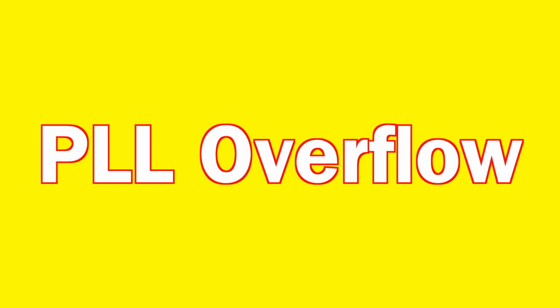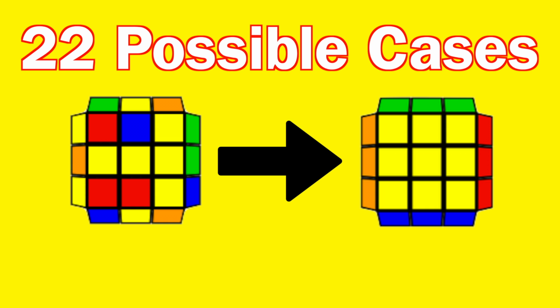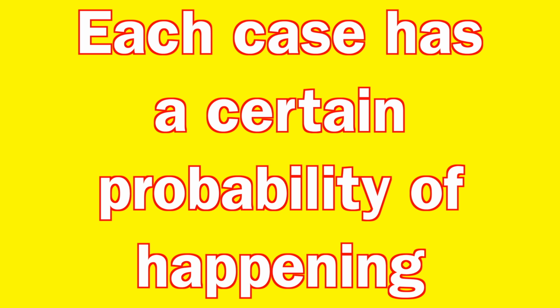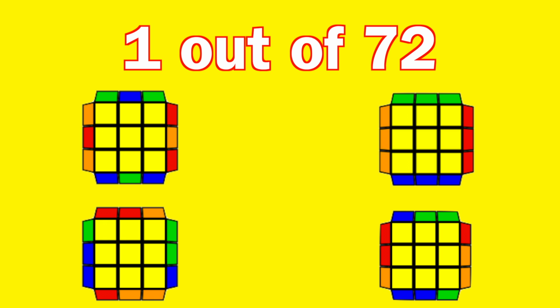So the name of the game is PLL Overflow, and here's how it goes. Once you finish your OLL on 3x3, there are 22 cases that could appear: one of the 21 PLLs, or a PLL skip. Each of these has a certain probability of happening. There's a 1 in 72 chance of an H-perm, each of the N-perms, or a PLL skip.